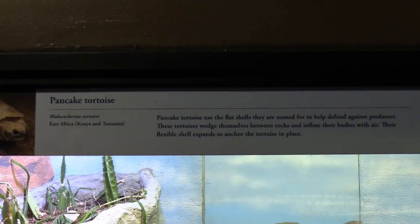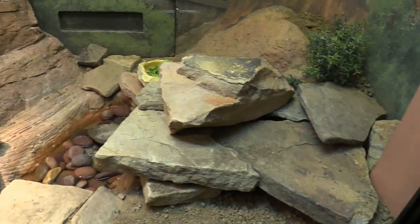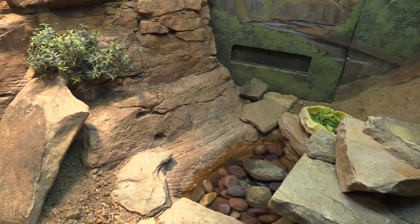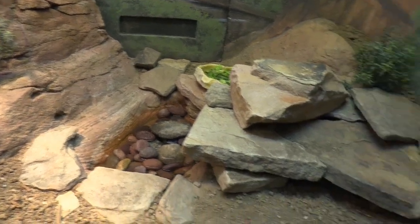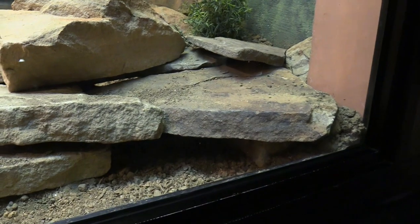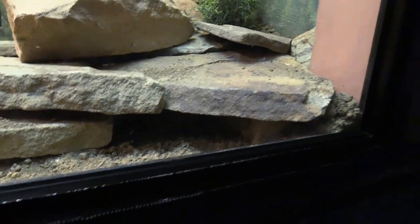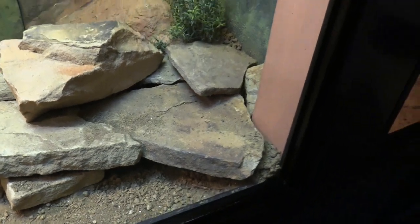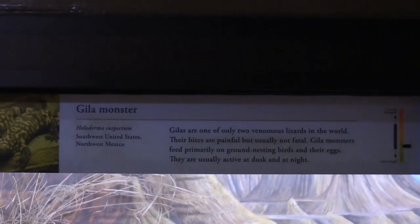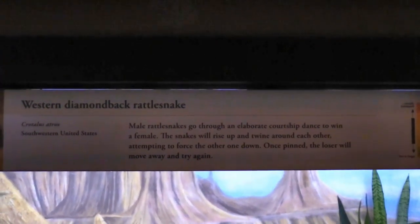Pretty good. We got pancake tortoise. Looking for the pancake tortoise. Oh my god, that's the pancake tortoise right here. Oh, thank you. I figured he was hanging out with the waffle tortoise. Yeah, she's underneath. Right, we got some Gila monster. Western Diamondback Rattlesnake.